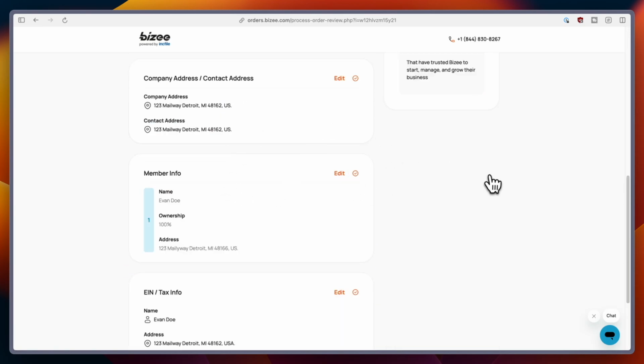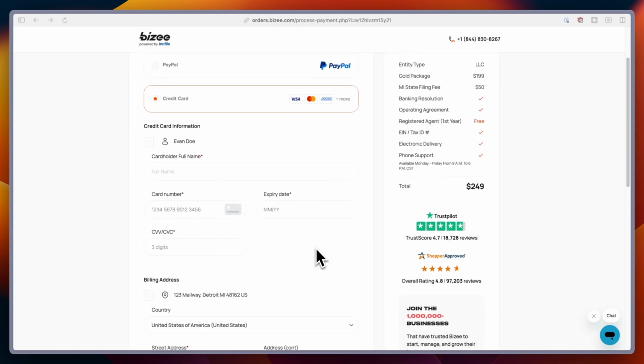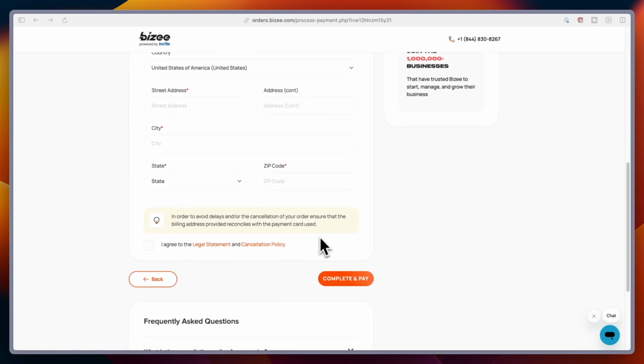Finally, you're going to get to the review page where they're going to go over everything that you entered in for your LLC. If everything looks correct, you can go ahead and tap on where it says next. And once you enter in all your billing information correctly, you can go ahead, tap on where it says complete and pay, and everything will be set up for you through the Busy platform.